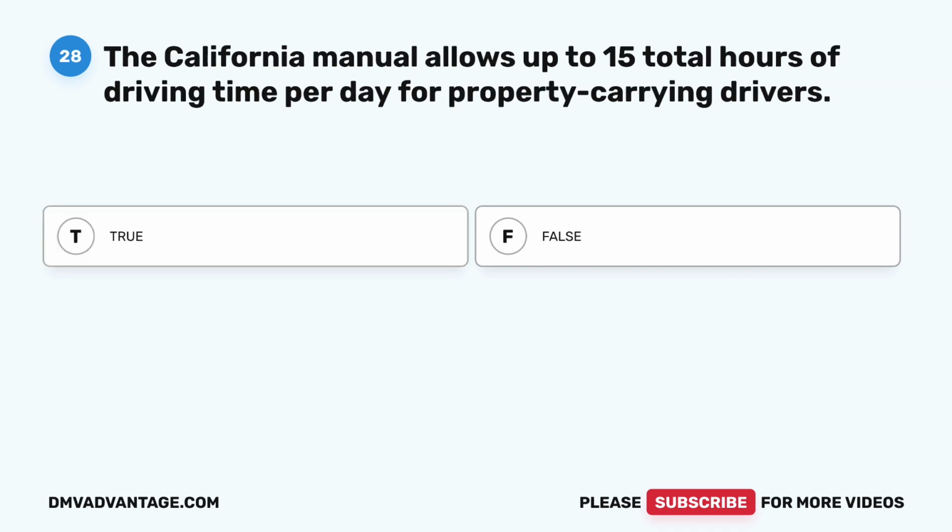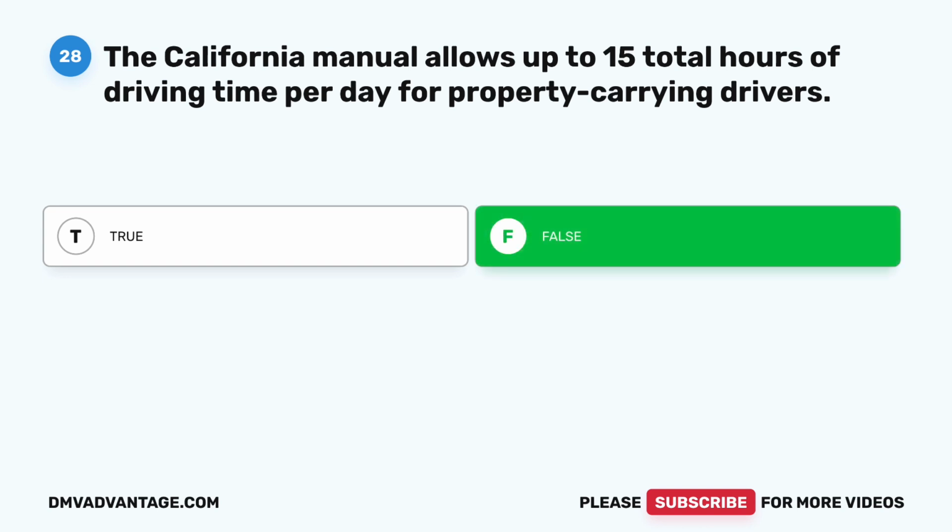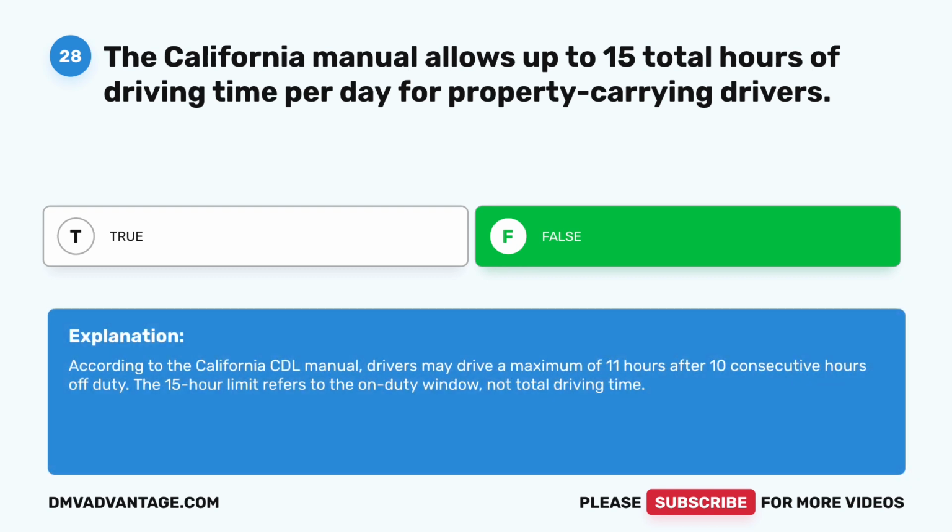Question 28. The California manual allows up to 15 total hours of driving time per day for property carrying drivers. True or false? False. According to the California CDL manual, drivers may drive a maximum of 11 hours after 10 consecutive hours off duty. The 15-hour limit refers to the on-duty window, not total driving time.